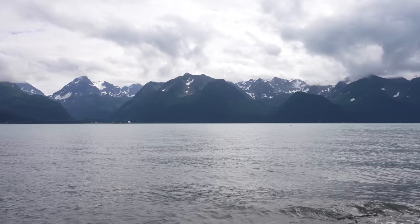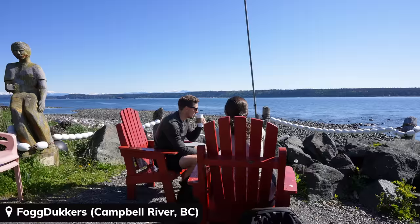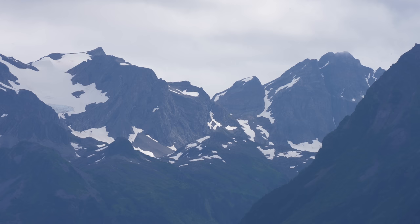This is nuts. We went to a place called Fog Duckers in Campbell River on Vancouver Island and said it was the best coffee shop view we'd ever had, but I think this takes the cake. These mountains over here are just stunning.